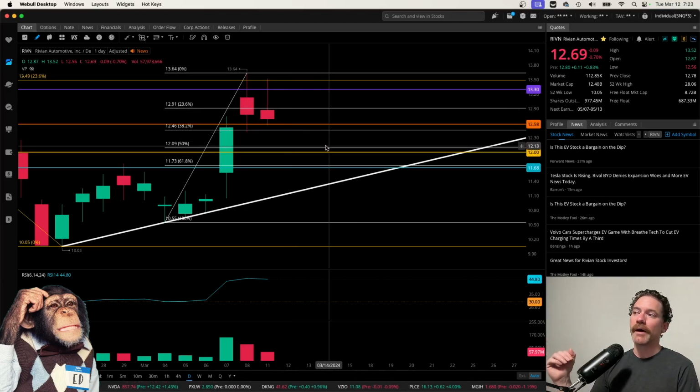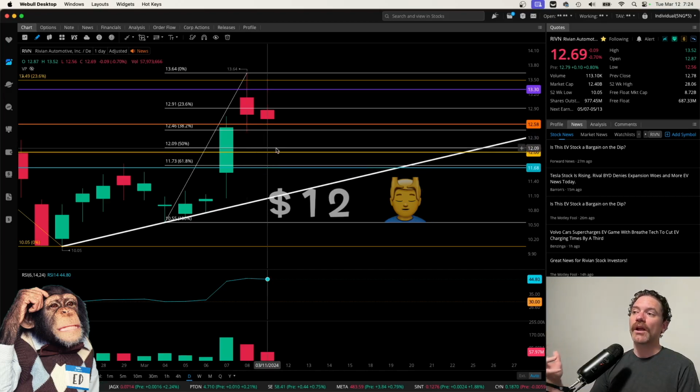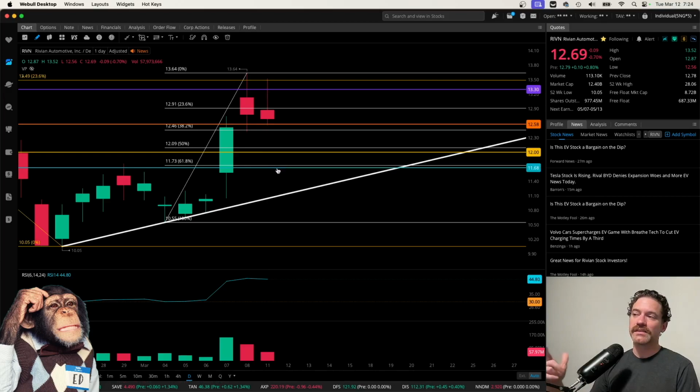Those could be great dip buying opportunities. Like this confluence of these two levels, the 50% retracement right around 1209, or the yellow line at the psychological level of $12. That could be a great dip buying opportunity. And then further below that, we have the 618 at 1173 and the green line at 1168.